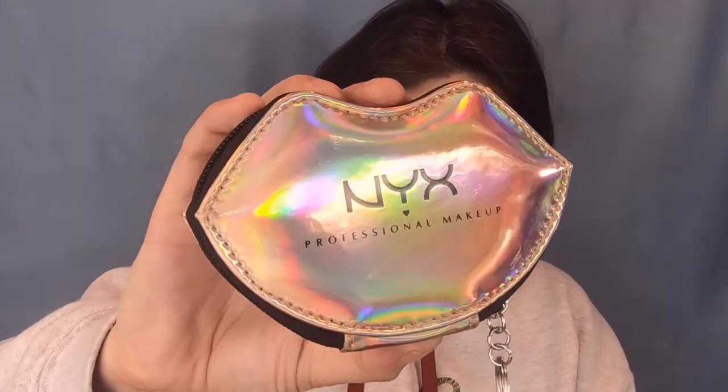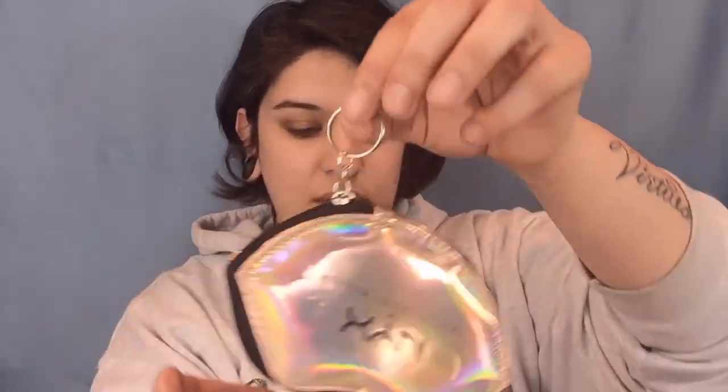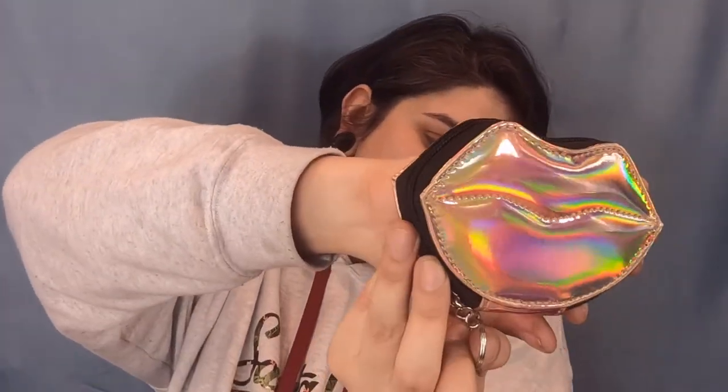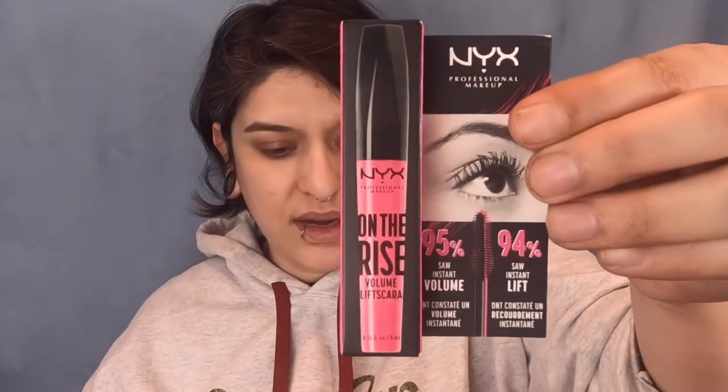Next, a Makeup Revolution tote bag. Again, I have no dog in that fight, but it seems pretty sketchy. Well, there's all kinds of goodies in here. Let's see, we got a NYX professional makeup little bag. It's got like little lips on it. So this is cute, and inside it's a little NYX mascara.